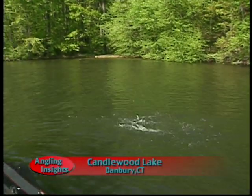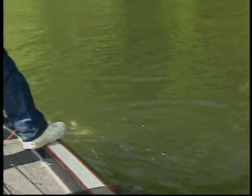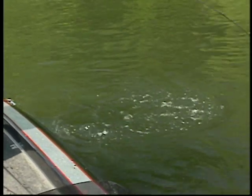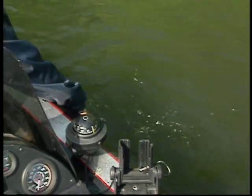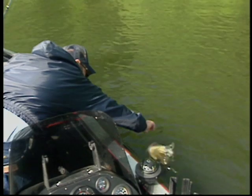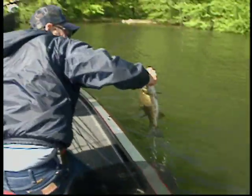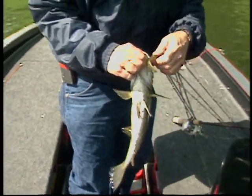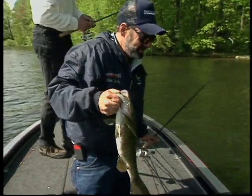Oh yeah, nice going. That's a beauty. All right. Nice smallmouth. Into the boat. Not so easy in the boat. He doesn't want to come. You need about 2 inches longer on your arm there, Mike. I think so. Here, let me. Got him now. You got him. All right. Yeah, that's a nice fish. That's a beauty. Yeah, these Candlewood smallmouth are really something. Very nice, Mike.